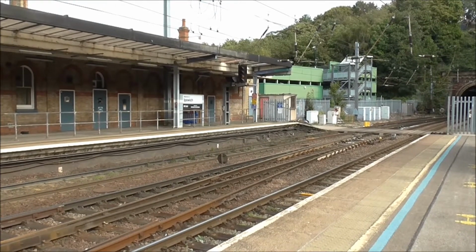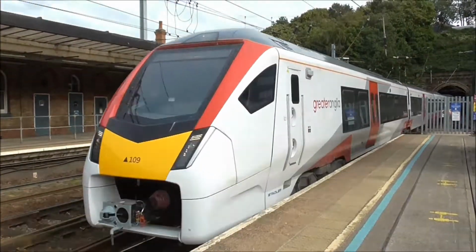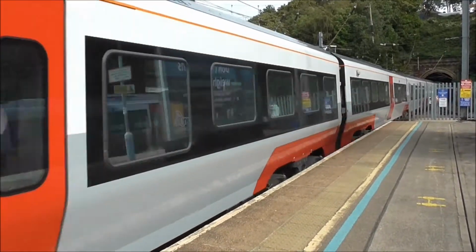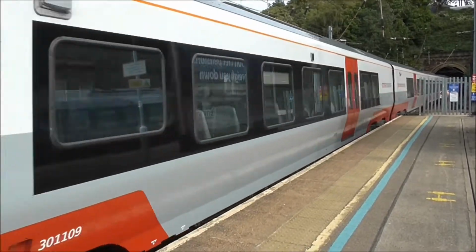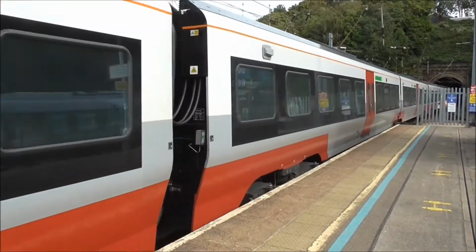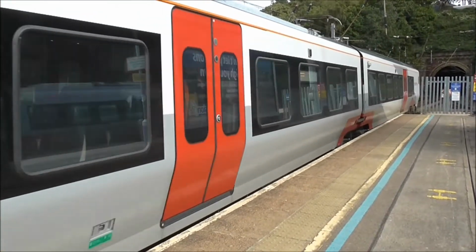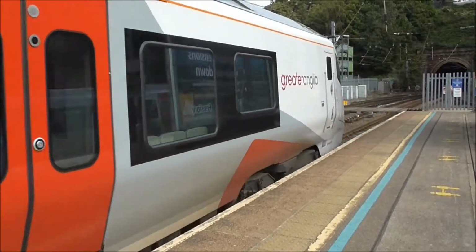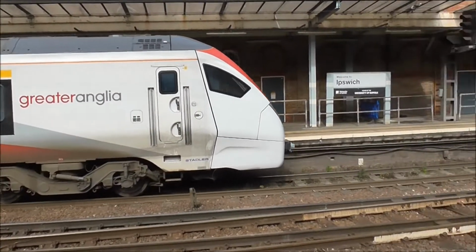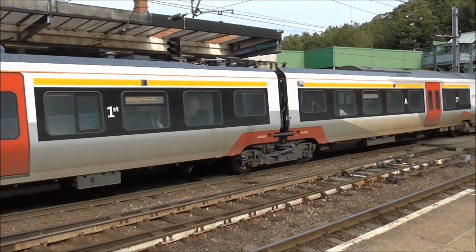Right, we've got the 1508 service to Norwich now arriving, worked by 745109. I've got 745005 again, this time working the 1509 service to London Liverpool Street. Off it goes.